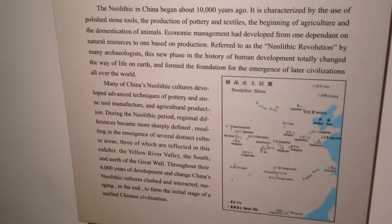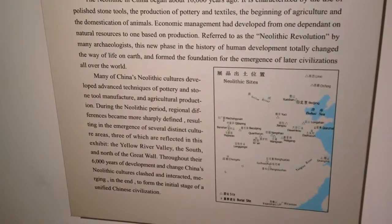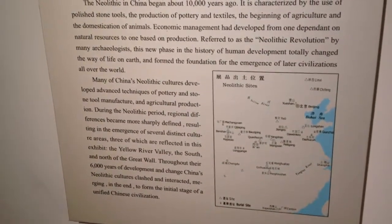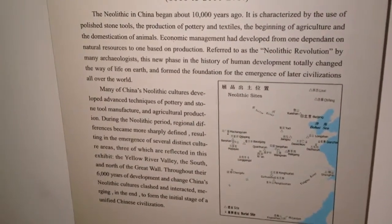During the Neolithic period, regional differences became more sharply defined, resulting, someone has to explain that you can't just split up and hyphenate a word wherever you want. It's supposed to be at a syllable. It makes it hard to read.